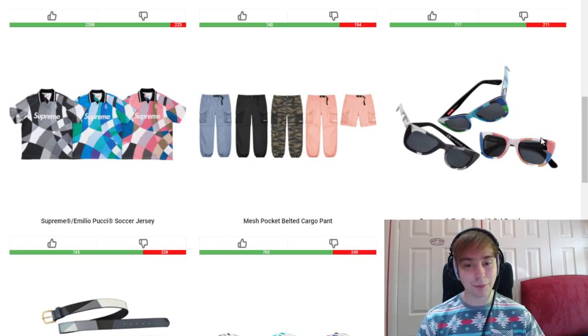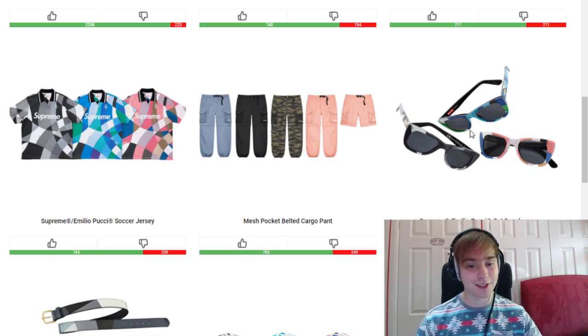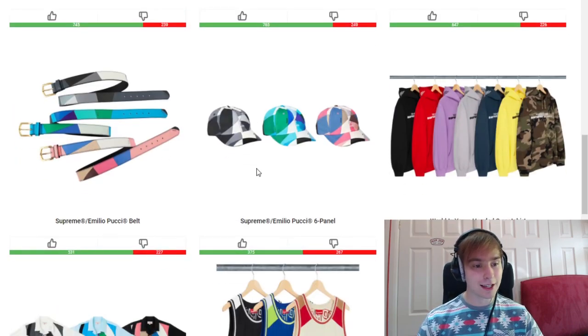I think that the more vibrant colorway will do better, but maybe people just like the more low-key, but we'll have to see. All of these things also depend on stock at the end of the day, like in-store stock, online stock. That can really affect how things do. So yeah, we then have the belt and the 6 panel. Yeah, belt, I really just want to see all the retails before I make any decisions or massive opinions as to how things will do. I'd like to see retails, but yeah.